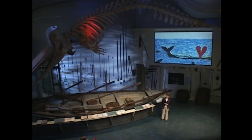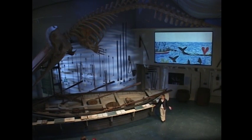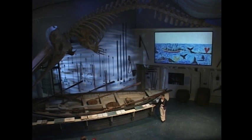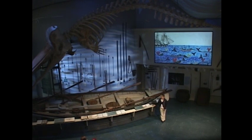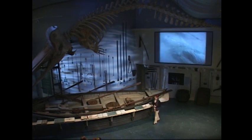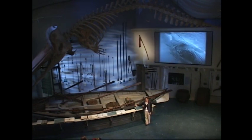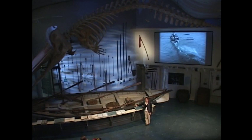Now, when the whale actually dies, your work has just begun, because now you have to get it back to the mothership and process it. The mothership has sent off 5 small whale boats like yours, all pursuing different animals. It just stays where it is. You need to go back and find it. So a group of 6 men in a whale boat like this one can tow a 60-ton animal at the rate of about 1 mile an hour.